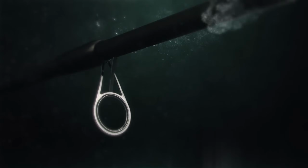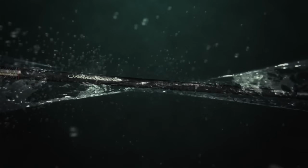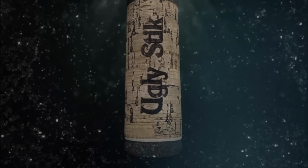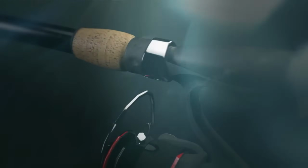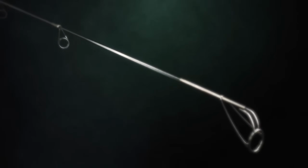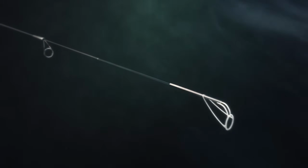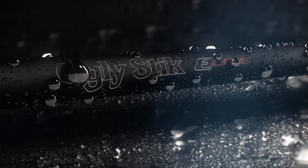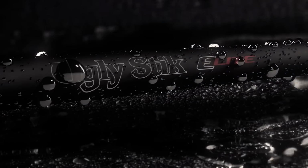What really surprised me was the fighting power. I hooked into several fish that seemed way too big for such a compact rod, and the Elite handled them beautifully. The versatility impressed me too. Whether I was fishing with live worms, small spinners, or tiny jigs, the rod adapted perfectly to different presentations. But for its intended purpose of targeting smaller species in close-range situations, the Ugly Stik Elite is genuinely excellent. It's become my go-to rod for pond fishing, small stream trout, and any situation where I need something compact but capable. The performance-to-size ratio is just outstanding.